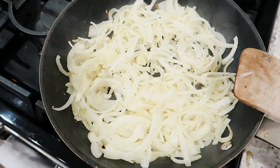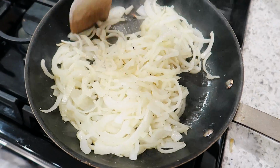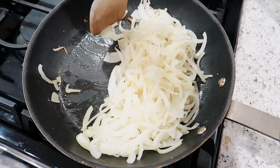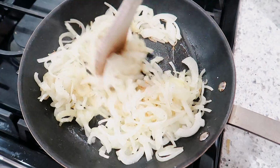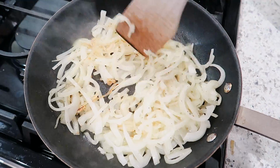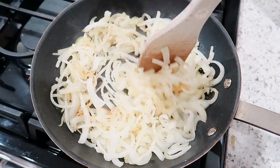Okay, so here's a look at my onions as they start to caramelize. Like I said, just make sure that you keep your heat on either medium or medium-low heat. Otherwise, they will burn on the outside before they get a chance to caramelize all the way through.